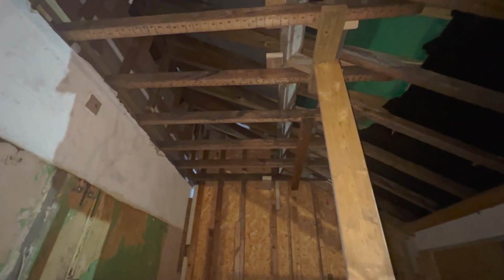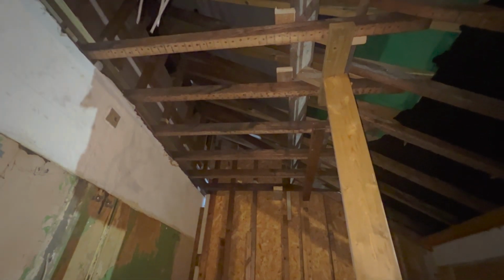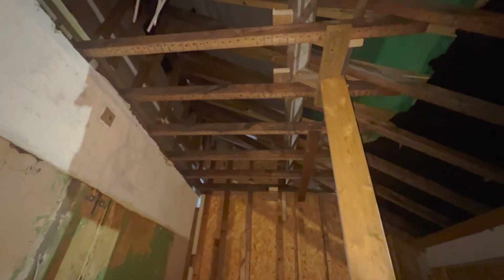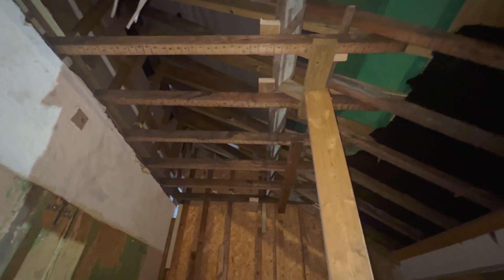While I'm in here, wondering if any of you guys have an opinion. So these are the existing rafters there. We are wondering whether we should, with the new rafters, you can see them higher up there, we're wondering whether we should have a vaulted ceiling or whether we should put it back flat. If anybody has any opinions, please let us know.